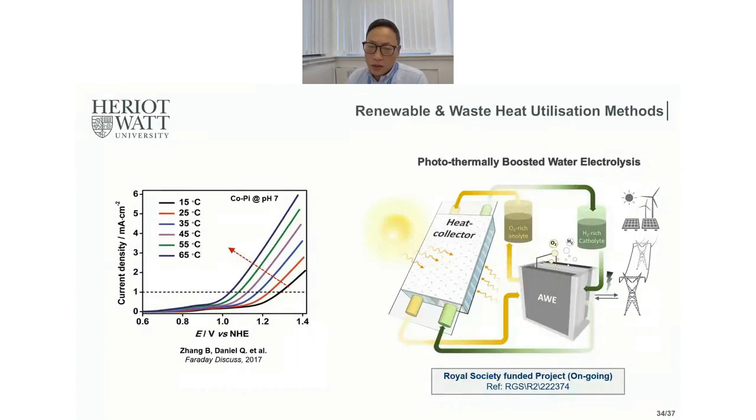Another application: if we can utilize the absorbed heat, no matter whether it is absorbed from the sun or from the inside of a building, whatever, and operate this electrolyzer at high temperature, then we can promote the reaction kinetics so that we can get hydrogen at a lower overall potential. This was quite recently funded by our UK Royal Society, and it just started in October.